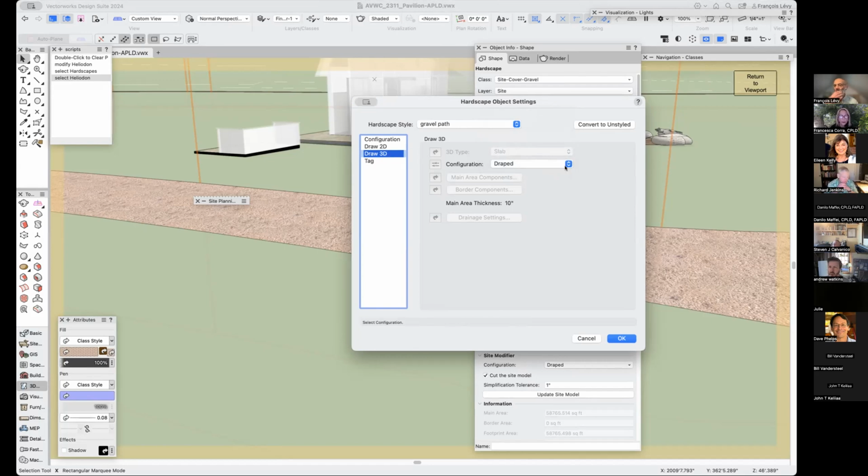Francois? Yeah. Can you show us that drop down again? Sure. What's the difference between draped then and aligned?